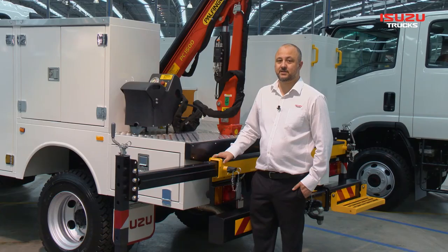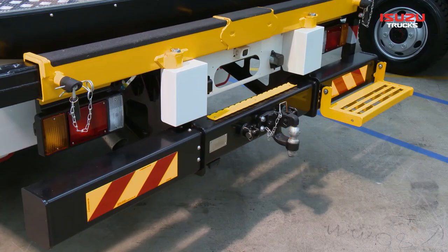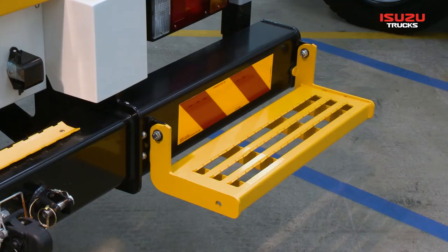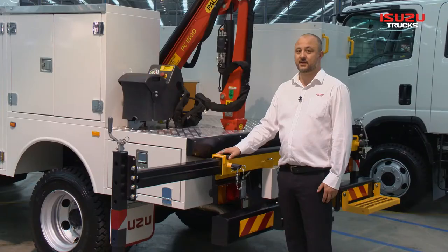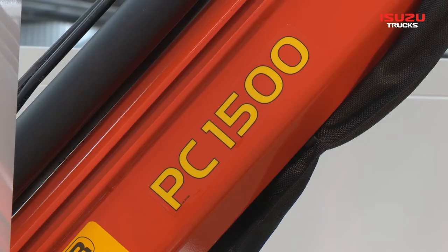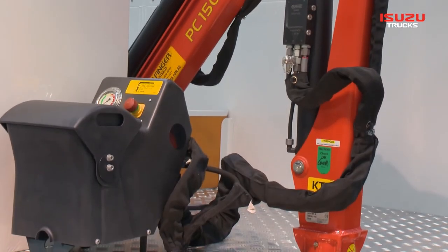And out the back, depending on model, the vehicle is equipped with a 2.5-tonne or 3.5-tonne tow bar package with integrated rear step and genuine reversing camera. This particular model, the MPS single cab, also comes with a PC1500 pale finger crane.